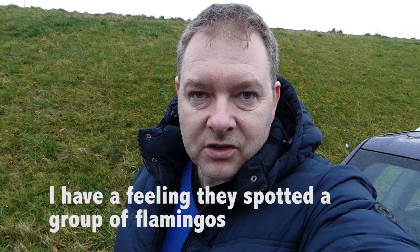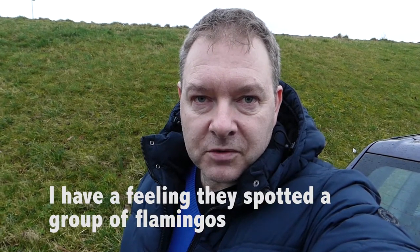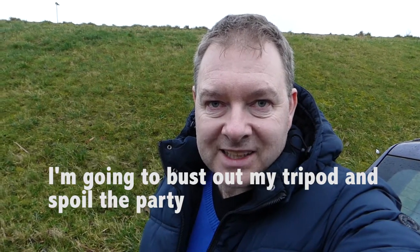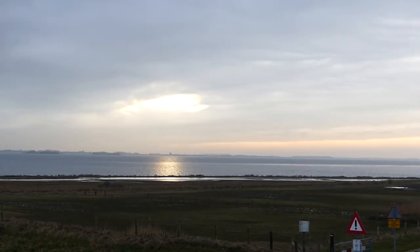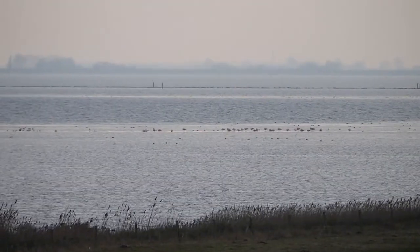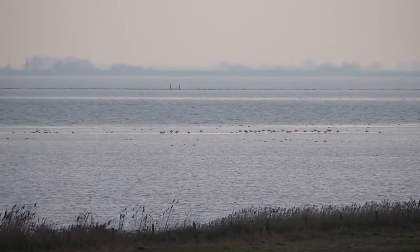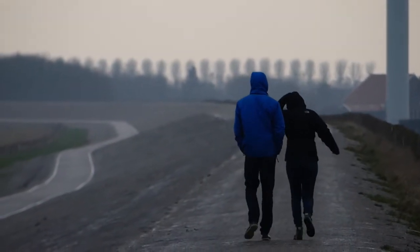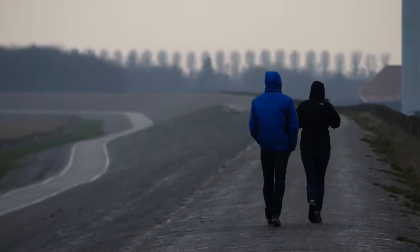Here, and I saw some dudes up on a top of a dike, and they're all sporting long telescopes, so I have a feeling they've spotted a group of flamingos. I'm going to bust out their tripod and spoil their party. Oh, the bird watchers were really great guys. They invited me over to their telescope and let me look through.